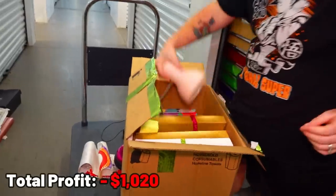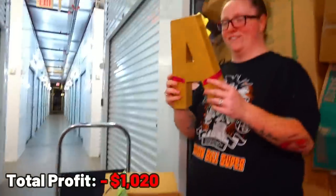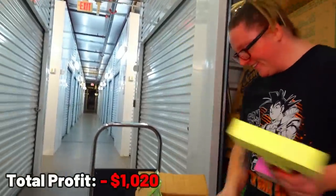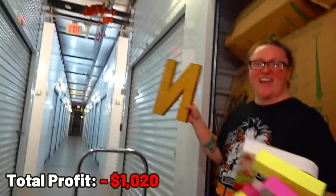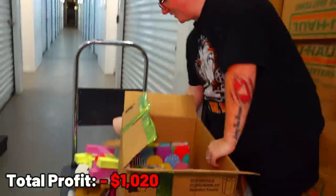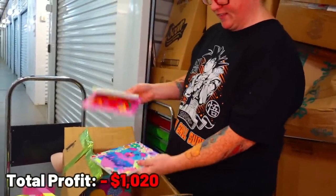Definitely. Another pink light. Little desk lamp. Girl boss, see? Yeah. That's why it fell off at the end. It knows better. We have some canvases that the kid painted.